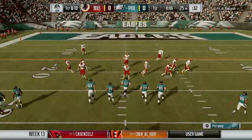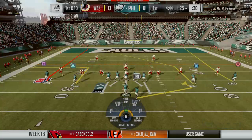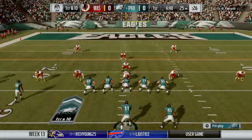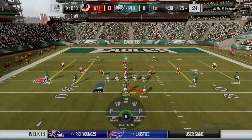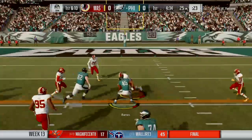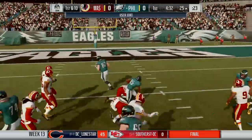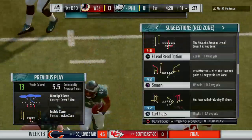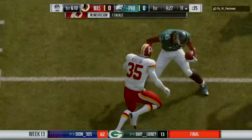Hang in there now. Go. Trey 15. Nice. They'll run it now out of the gun. And down inside the 15, shy of the 10. Another nice gain, 13 yards that time, and another first down.